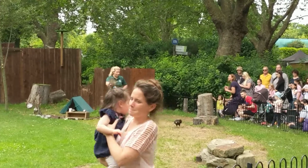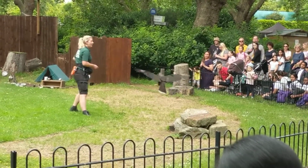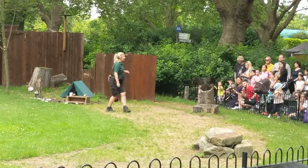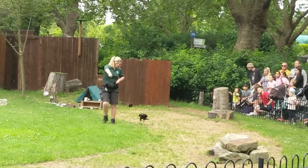So what is Stanley? Let me tell you a little bit about him. He is a bird which is called a striated caracara. Now, there's actually 10 different species of caracara, and Stanley here is the rarest of them all, and he is the most slovenly bird of prey that you find.